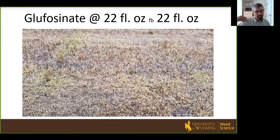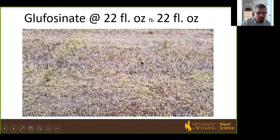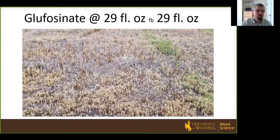But where we go with the sequential application, so this is 22 fluid ounces followed by 22 fluid ounces a week later, really just a lot of death. We had very few plants come back from that. And we did have the 29 followed by 29, but again, not really any substantial difference between those two. As long as we had the repeated application, the 7-day spacing on two applications, things looked pretty good. And it didn't seem to matter whether we had 29 or 22 ounces in the tank, or if we flip-flopped them at 29 followed by 22.